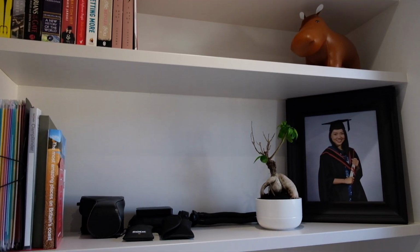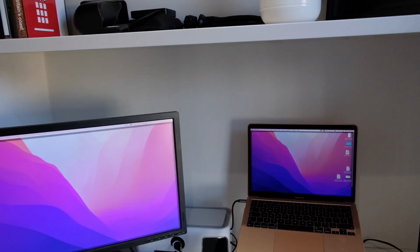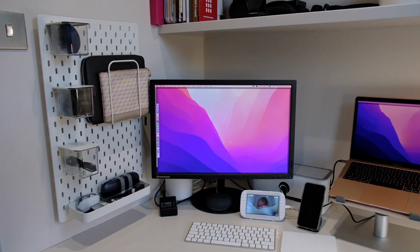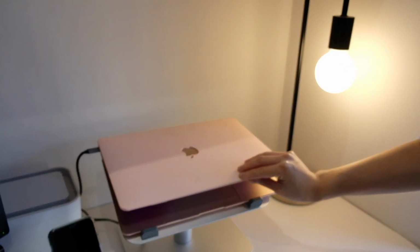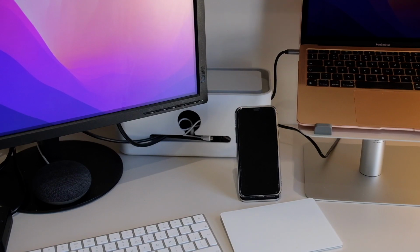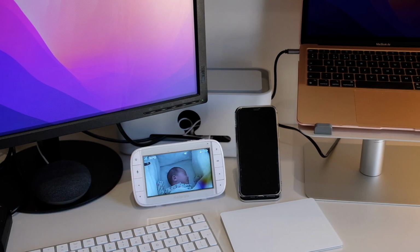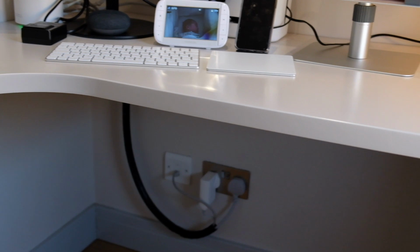So here is a snap of how it looks as a whole. Bookshelves on the top, at the desk level, I've got some wall storage, internet hub, Google speaker, a monitor, a cable management box, wireless iPhone charger, my laptop, and a lamp. Oh, I'm also a mom of a newborn, so recently I've got myself a new gadget on my desk, a baby monitor. As you can see, I don't have any drawers in this design due to the space I got.